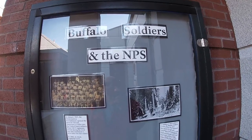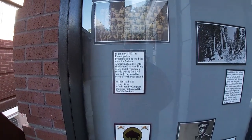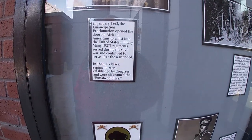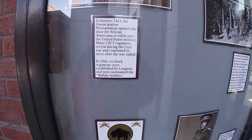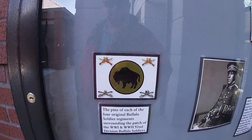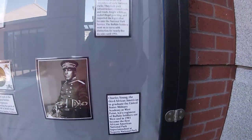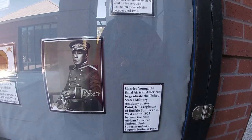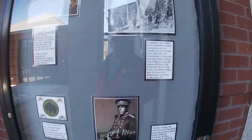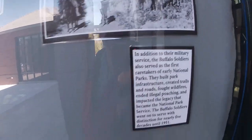So this is talking about the Buffalo Soldiers and the National Park Service. The Emancipation Proclamation in 1863 opened the door for African Americans to enlist in the military. In 1866, there were six black regiments established by Congress who were nicknamed the Buffalo Soldiers. That was their pin. Charles Young, who was a leader of one of the Buffalo Soldiers regiments. I know it's kind of showing up weird because of the glare.